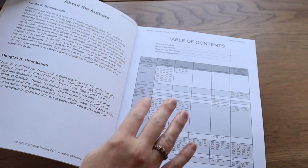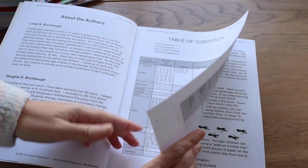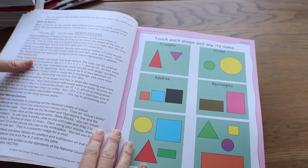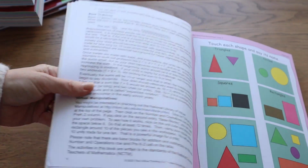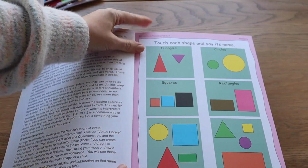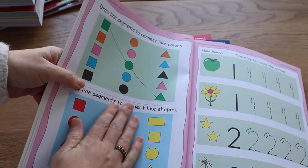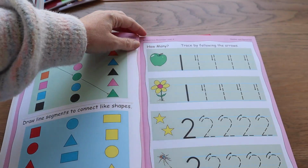Got a bit about the authors there. Your table of contents, I really like how beautifully this is laid out. It's very helpful. How to use the book, some teaching suggestions. And again, this is open and go. There are some things here you can read about virtual manipulatives. And then here you go. You jump into it. Here's your page. Touch each shape and say its name. Draw line segments to connect colors. So this is very basic, but this is totally something my daughter would love to do.